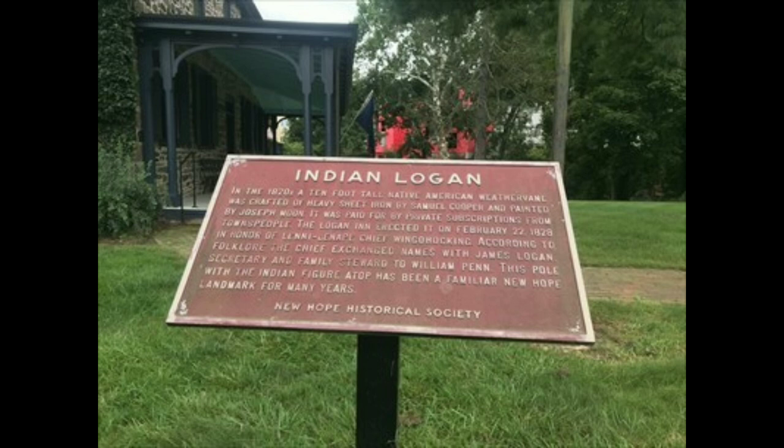The Logan Inn erected it on February 22, 1828, in honor of Lenni Lenape chief Wingohawking. According to folklore, the chief exchanged names with James Logan, secretary and family steward to William Penn. This pole with the Indian figure atop has been a familiar New Hope landmark for many years.